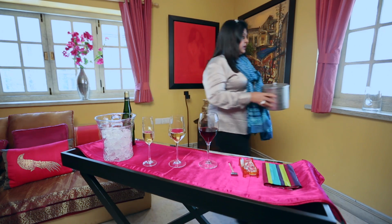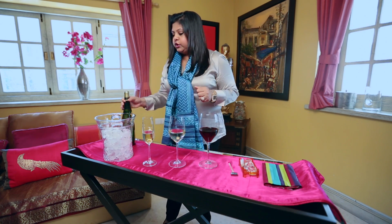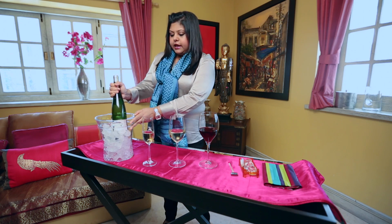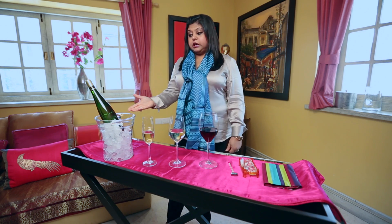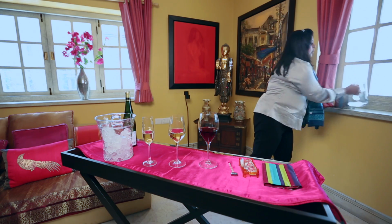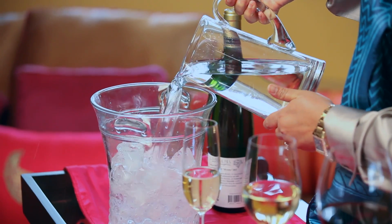Now I have noticed that a lot of people tend to make this little faux pas, little mistake, which is to try and shove this bottle through the ice, which is always a bit of a challenge. And then if you have a lazy bartender, he's probably just going to leave this bottle there, and actually this ice is not even doing its job. So the smartest thing to do really, and the right thing to do, is to quickly pour some water with the ice.